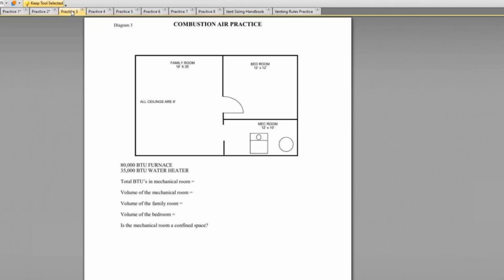Okay, we're gonna go over to number 3. This one's a little bit different. Kurt, why don't you take us through number 3 and kind of explain your process you went through to figure this out, starting with what is the total BTUs in the mechanical room? Okay, so I got the furnace at 80,000 and the water heater at 35,000. So I add those together, which I get 115,000 total BTUs. And then I get the volume of the mechanical room. Volume of the mechanical room, I did 12 times 10 times 8, which is 960. I better double check my math while I'm doing it. And then the volume of the family room is 18 times 35 times 8, which is 5,040.